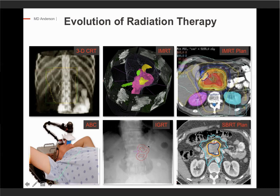In addition, we have what's called image-guided radiation therapy, or IGRT, and what we do is we endoscopically place little gold markers or little gold fiducials into the tumor, and that allows us to, with millimeter accuracy, really focus, almost like target practice, right into that area and make sure that we're hitting the right area every day.